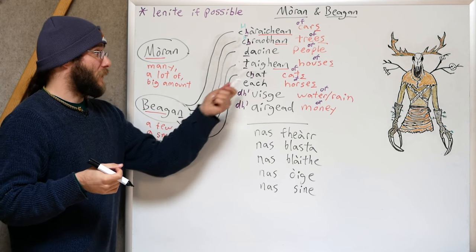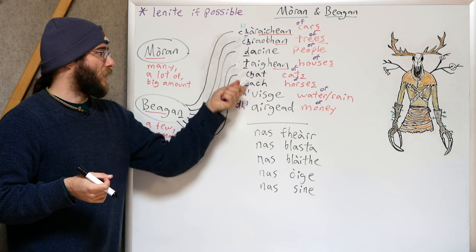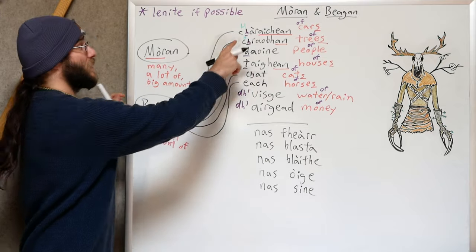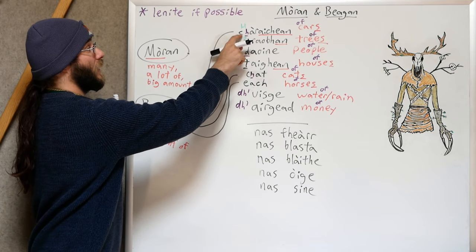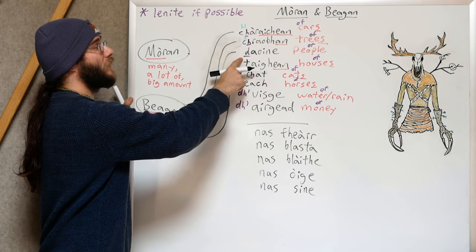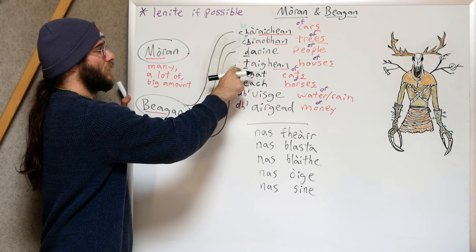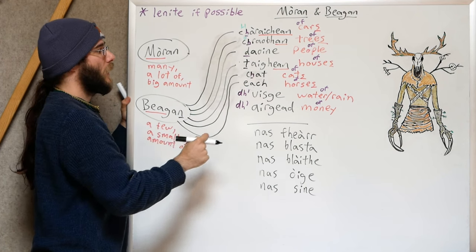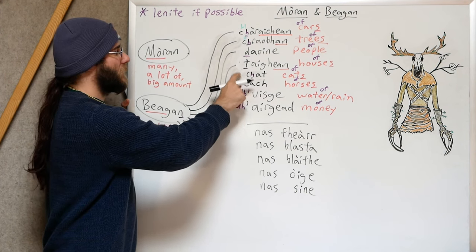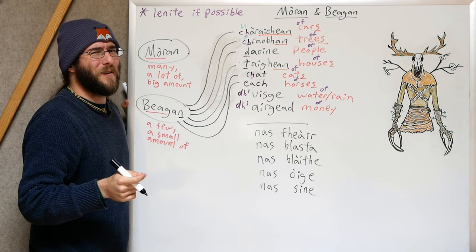Yet you won't be doing this pattern nearly as much as this one up here. This is the most common. You lenite if you can and you leave it. Sometimes you won't lenite, if you're following this traditional pattern with D's and T's after Mòran and Beagan. And then these words, there are only a handful of these. So don't worry, you won't have to do this all the time. Sometimes, yes, but not every single sentence.